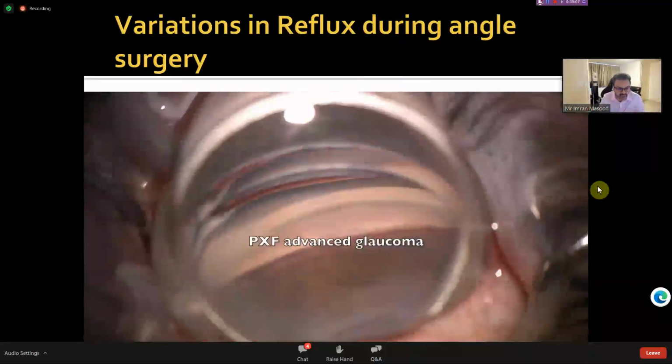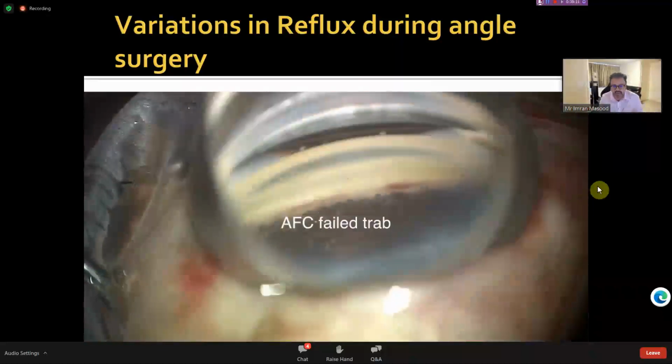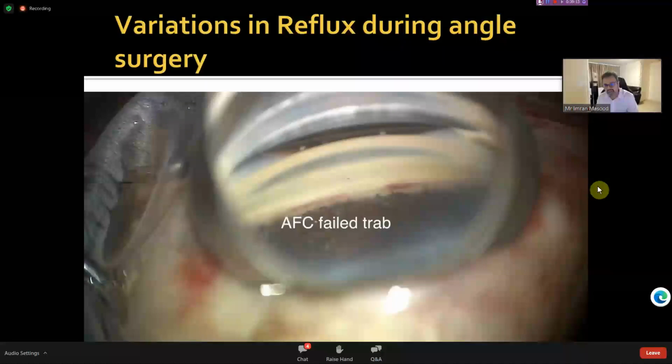Okay, so this is interesting. This is a patient who has had a failed trabeculectomy and was due to undergo cataract surgery, and is on 2 or 3 medications. And you can see that even in the context of a failed trabeculectomy, you're getting blood reflux into the Schlemm's canal. So this idea that Schlemm's canal collapses and becomes dysfunctional in patients who've had an external filter done is not substantiated, really.